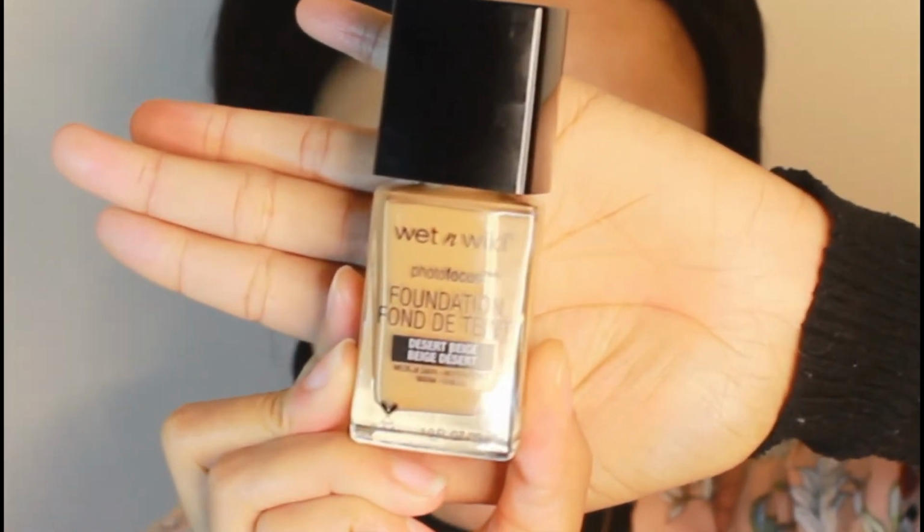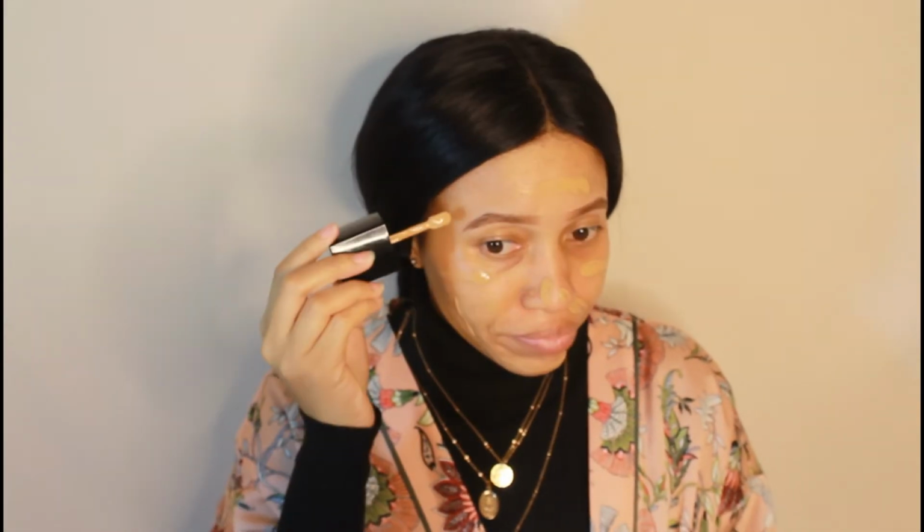Right, and now I'm just gonna go in with my Wet n Wild foundation in the shade Desert Beige, and I'm just gonna put that all over my face. Because this is more of an everyday makeup glam, I'm not going to use any eyeshadow, because obviously when you're in a hurry and you've got places to be and you don't have time to glam your face up, you just wanna get up and go.